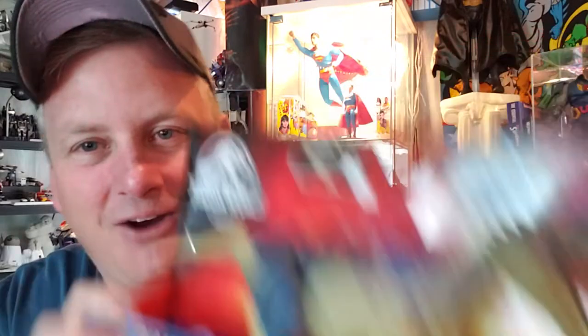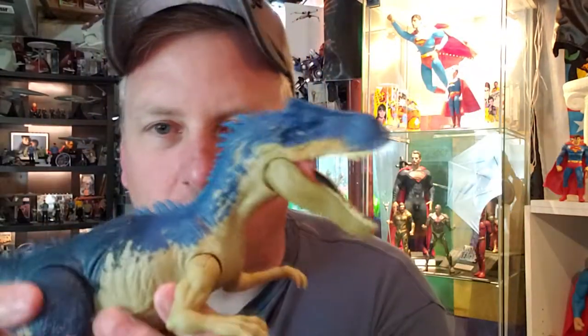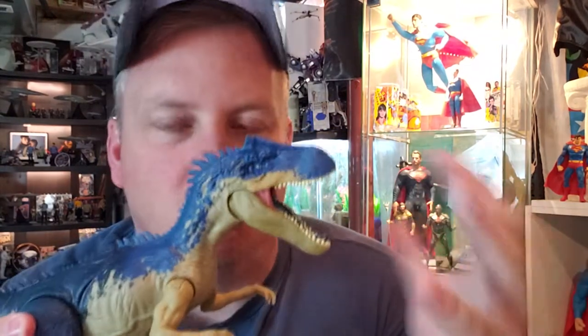Let's get him out right now. Alrighty guys, so I got him unboxed for you guys, and here he is, looking really, really cool. I do dig it, it's almost like a dark blue, maybe a navy blue, almost kind of a purplish blue, I don't know. But anyway, he's got a couple little play features, or play gimmicks, which I don't mind on these Jurassic World Mattel figures.